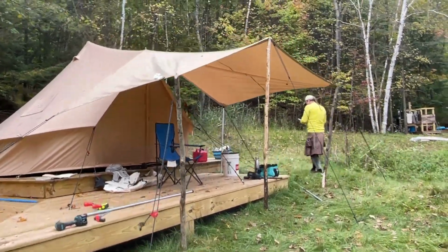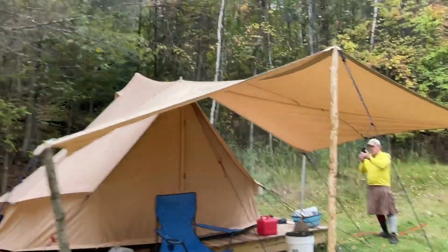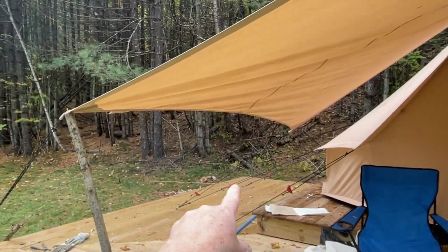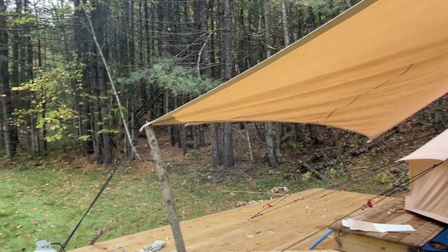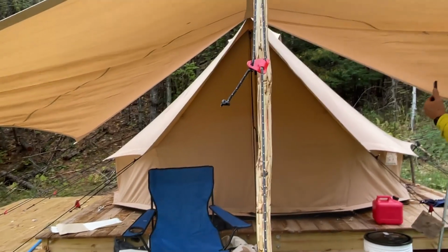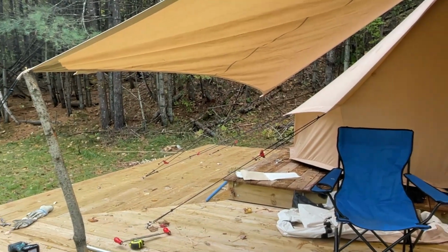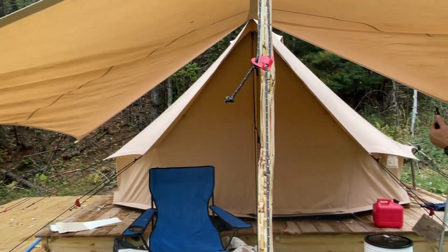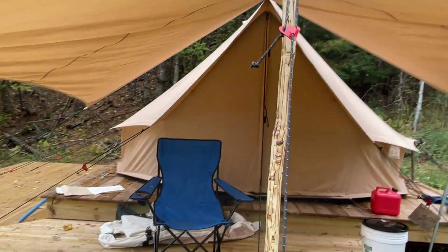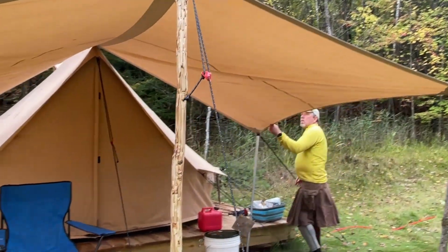So before, where there was a saggy awning, now we have a nice tight awning. There's just some tensioning I can do. I think I need to pull these back corners more that way, but this will work for right now, and it will shed water. That's all we need. Now we've got a good 6 foot deep by 10 feet at least, because that corner right there is 10 feet from here. So 6 by 10 plus. So lots of nice dry sitting space to hang out just outside the tent.